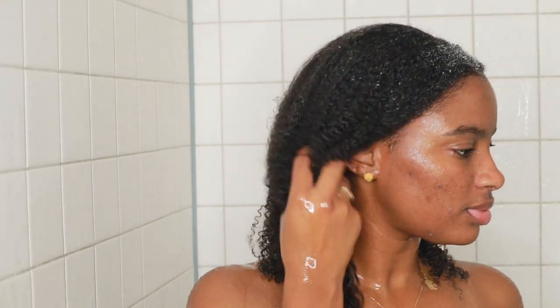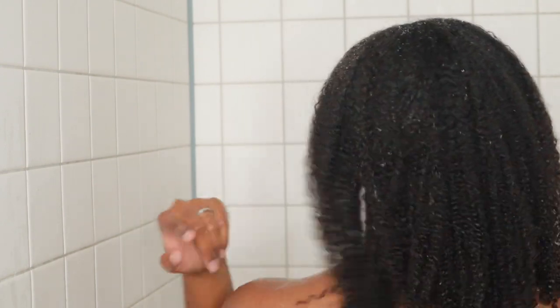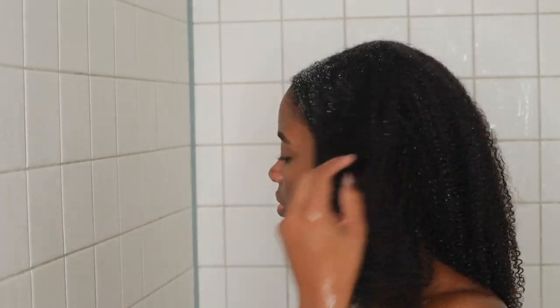So I did rinse out the conditioner from my hair. This is what my hair looks like with no product on it. It was super moisturized, super detangled. I would highly recommend this shampoo for real. And it's hard for me to recommend shampoo sometimes because most of the time they are stripping. But this one in particular was really, really moisturizing.